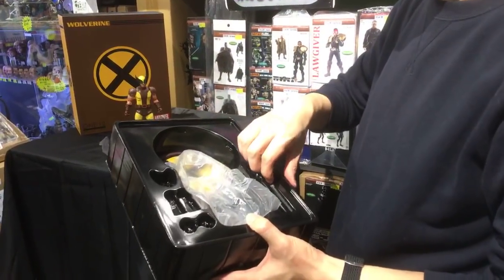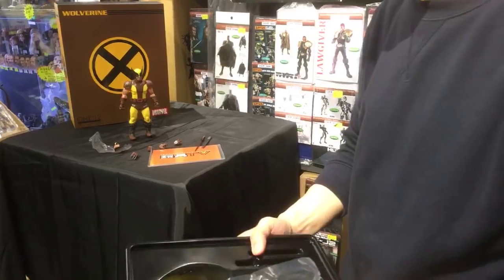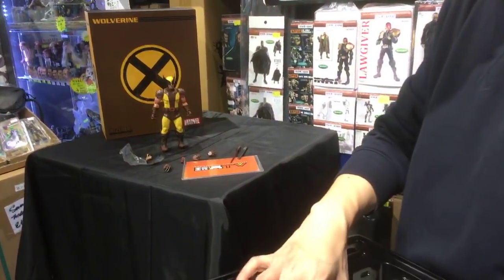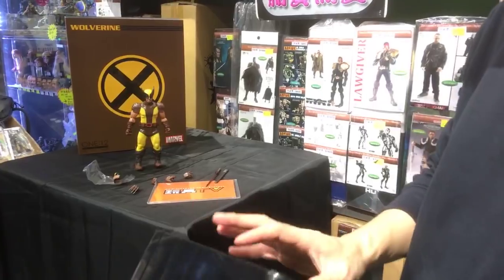Many people don't know Wolverine is using a sword, but he is, in this packaging. I know there is a story, but I don't know it. You know better than me. Very good looking.